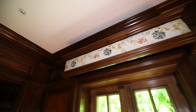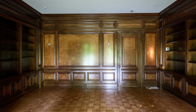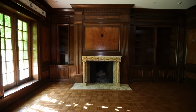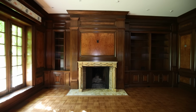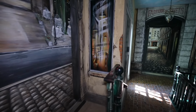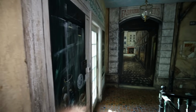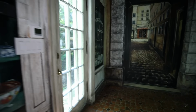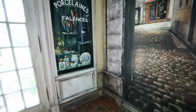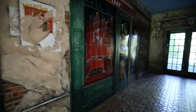Oh boy. Such a nice room. Oh, this place just gets better and better as you go along. Look at this. So this looks like it's meant to look like a little downtown Paris scene type of thing. Fabrique de Jouet, yeah, definitely that European look to it.